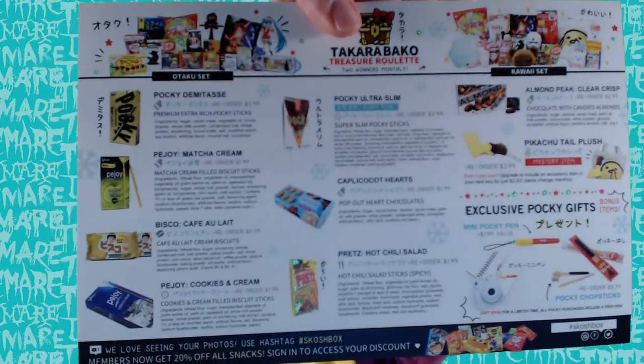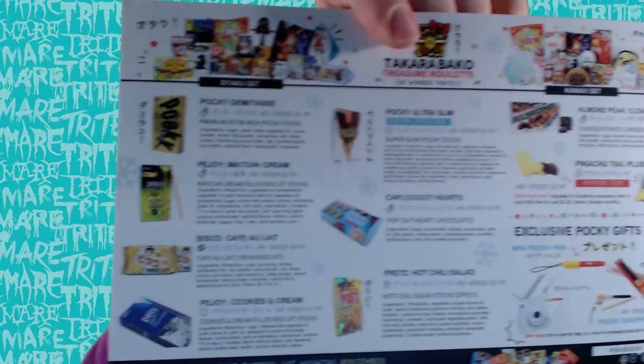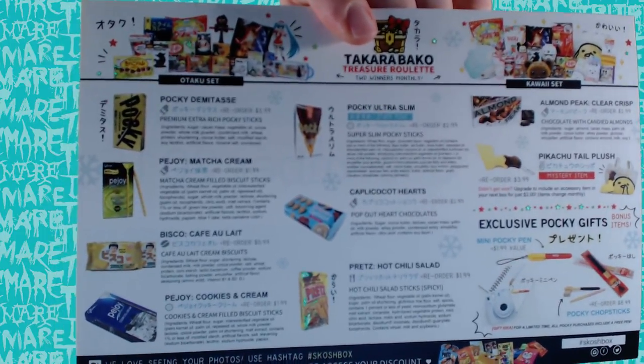You can probably get away with pausing your YouTube video and getting a look at all of these things. But yeah, pause your YouTube and get a look at those if you're watching on YouTube. Otherwise, I will read them out. We'll be looking at Pocky Demetase, Pocky Ultra Slim, which I've never heard of, Almond Peak, Clear Crisp, I have no idea what that is, Caplicute Hearts, we have Pejoy Matcha Cream, we have Bisco Cafe Au Lait, we have Pejoy Cookies and Cream, and Pret Sticks Hot Chili Salad.